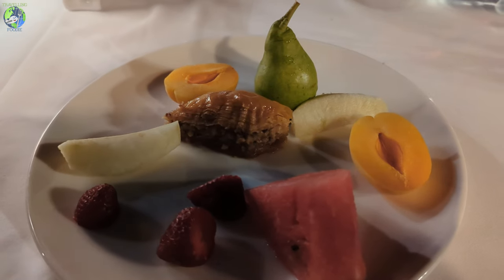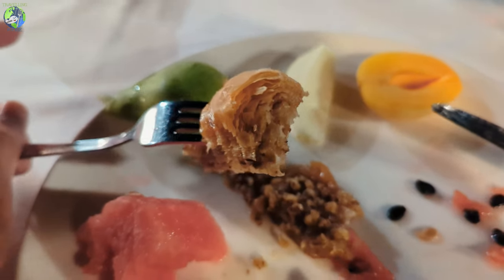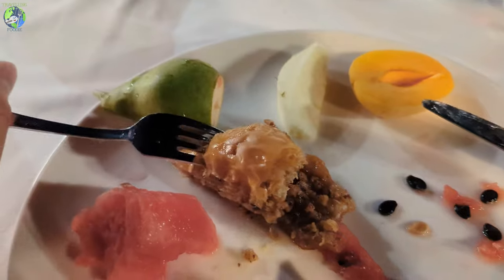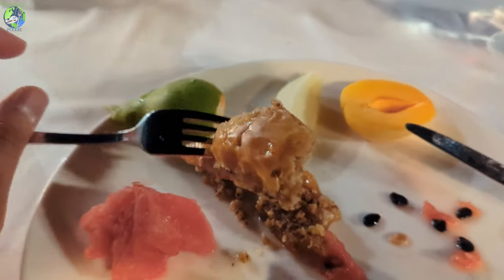Mm. This is dessert. It's a plate of fresh fruits, and in the middle is baklava. The layers on this baklava. It's so good. And I like that it's not super sweet as well.